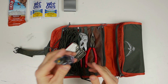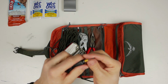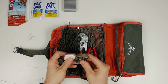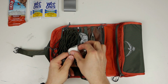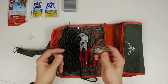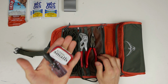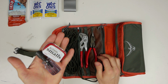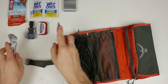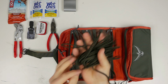But I tell you what, this great size screwdriver, and basically you're getting in here. I've got, I think, eight bits, with a little piece of paper towel just to keep them from rattling around, and this little compact package replaces a whole box of screwdrivers. It's awesome. All right, so those are my tools, and of course, cordage.